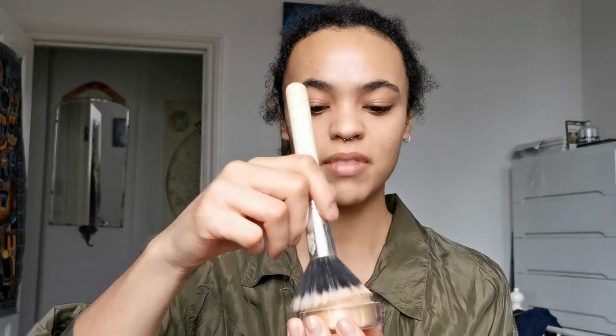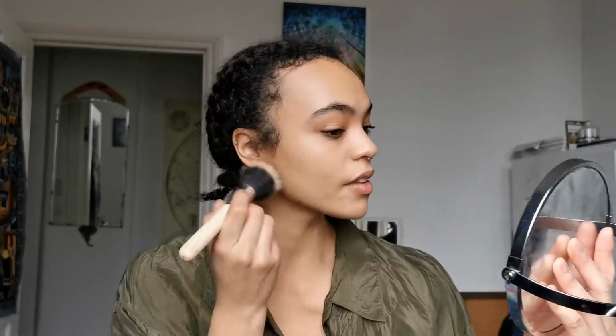I just realised I didn't explain what I'm doing. So the next step is I'm just going to do a little bit of powder. This is the Fenty Beauty powder. I don't know what it's called, to be honest. I'm not a beauty guru. It's in the shade Honey. It's the Fenty one, and I really, really like this powder.